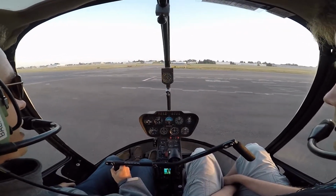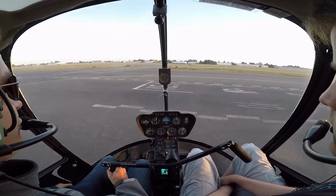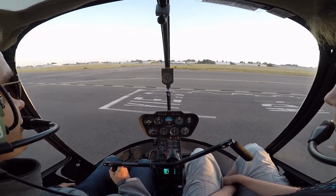So I don't have a lot of power in this helicopter because it's a Beta and you're heavy, so I've got to go really slow because I'm trying to keep that aircraft essentially from settling.